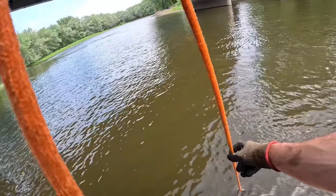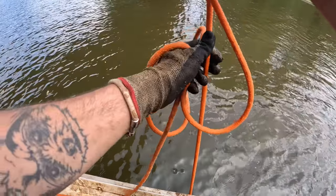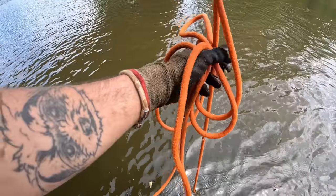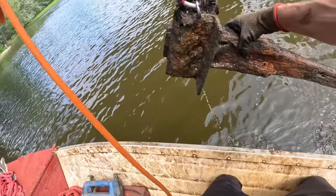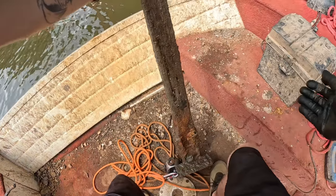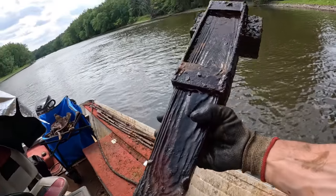I got something here. The very next throw. This sucker's heavy too. What do we got, you guys? I think this is right in the same area, kinda. What do we got here? Oh, what the heck do we got here? Whoa, there's wood on there too. What the heck is this, you guys?